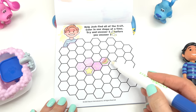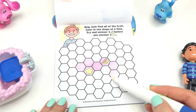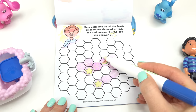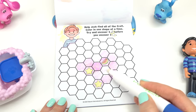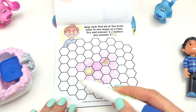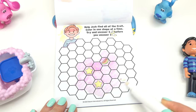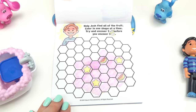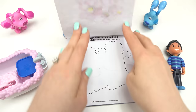Oh, I've got a star. That's not good. Let's keep going. I got another star. No. Okay, maybe another fruit is right by the stars. Nothing. Oh, we've got another fruit. Oh no, three stars. That means we lost. That's okay, next time for sure we'll win.